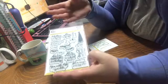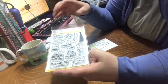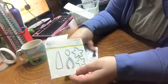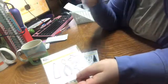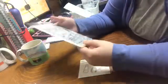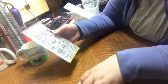Everybody's been making beautiful cards with this stamp set, but the dies have been out of stock for a while. My friend Betsy was talking about how she was planning to order it, but the dies were out of stock. So I went to the website and signed up to get an email alert when the dies were back, and when they came back in stock, I quickly swooped in and ordered it before it sold out again. So I haven't obviously had a chance to use this yet.